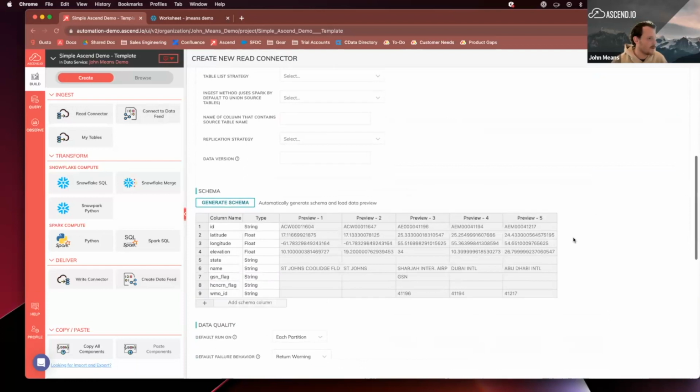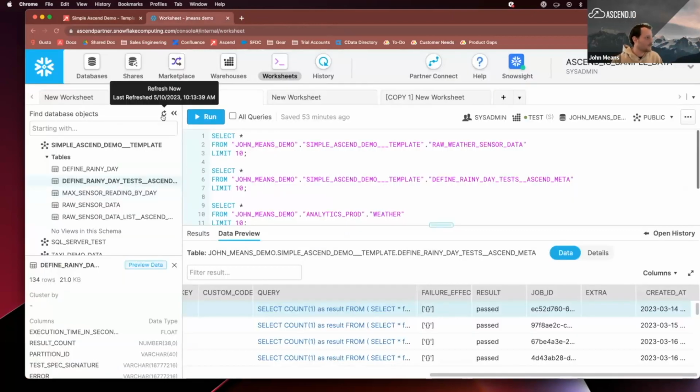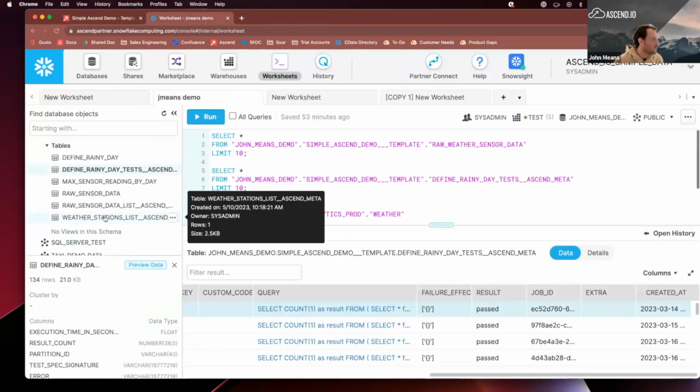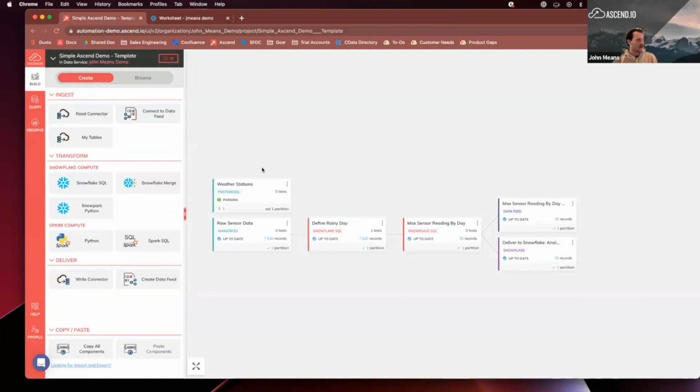Take a look at the schema. Let's create that object. So now weather stations is coming back into our pipeline. When we come back into Snowflake pretty quickly here, we should be able to see the weather stations table exist in just a matter of a couple seconds once we bring that in. We'll give it another second here.